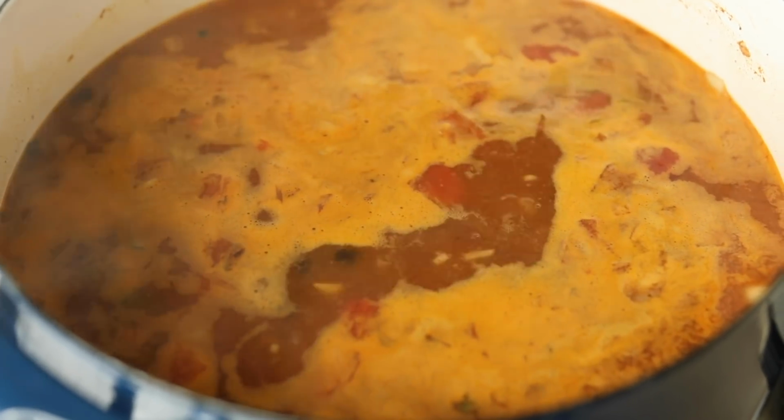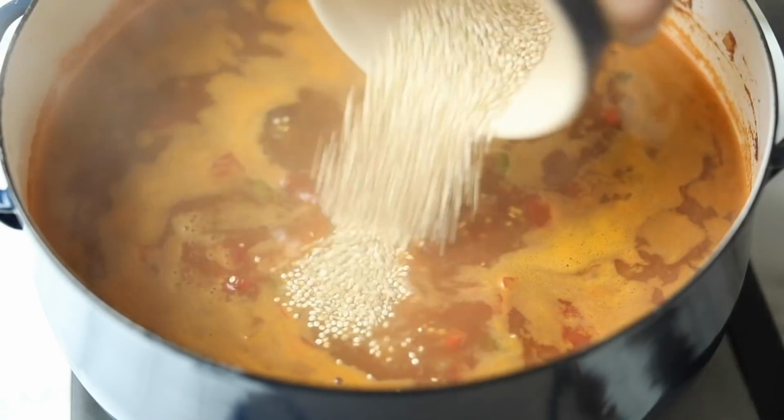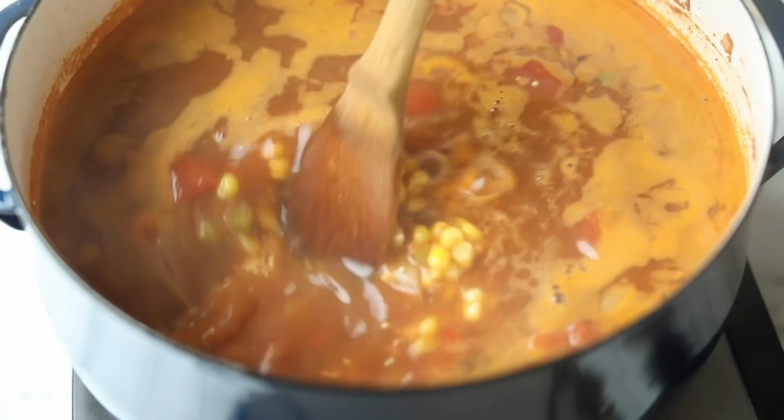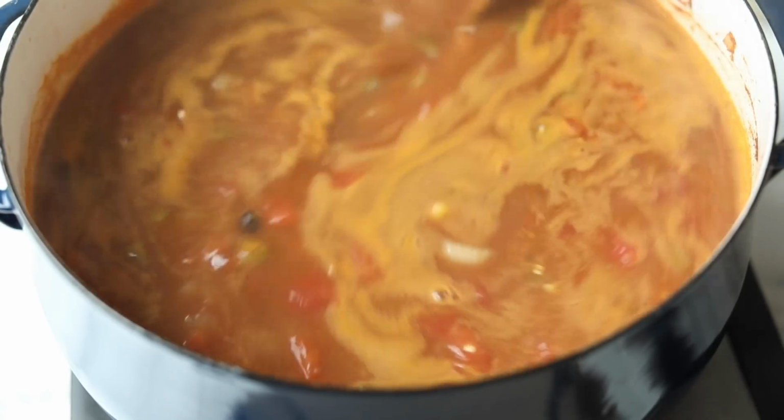Once it's simmered, you can add in your quinoa and your frozen corn, and you're gonna cook it for another 15 minutes. And again, I've talked about Thrive Market's branded quinoa before, but definitely one of my favorite quinoas on the market, so check that out as well.